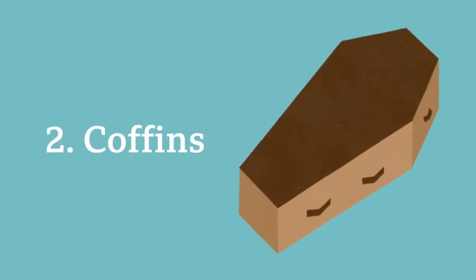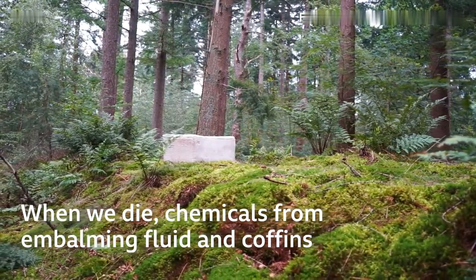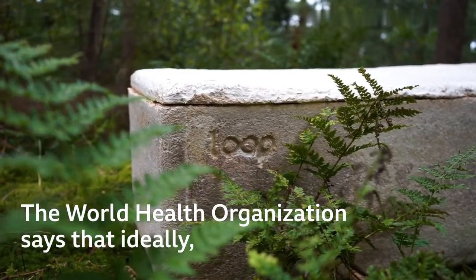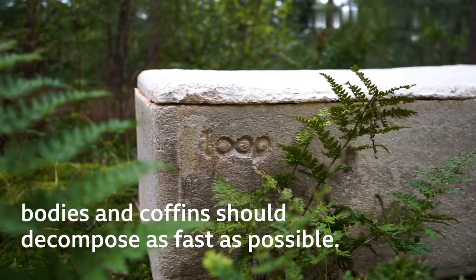Number 2. Coffins. When we die, chemicals from embalming fluid and coffins can pollute the soil where we're laid to rest. The World Health Organization says that ideally, bodies and coffins should decompose as fast as possible.